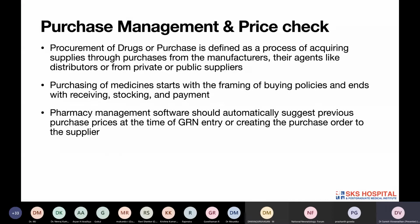So to start off with, the first step is obviously purchasing medicines, and you want a purchase management solution, along with price check. I'll explain what I mean by that. So it's the process by which you identify your distributor, wholesale distributor, and you purchase different drugs. Often different manufacturers have multiple wholesalers and you can buy from many of them, but you want to know who's giving you the best price. So it starts with framing of policies as to who you're buying it from, stocking it, your payment policies.